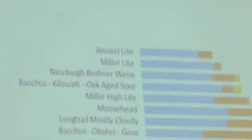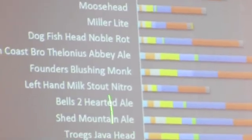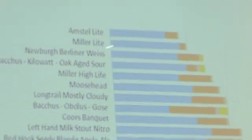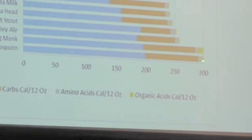And then at the end of the day, we added everything up and figured out the calories per 12-ounce can. And then an engineer said, you can't just randomly show all the beers; you have to stack them so that you can say, oh yeah, I'm still light. That is at the light end, and North Coast Old Rasputin, which is delicious, is down at this end. But this is why I'm a fatty, right?